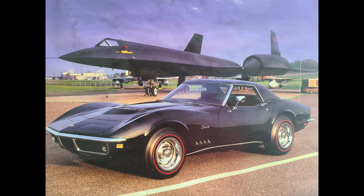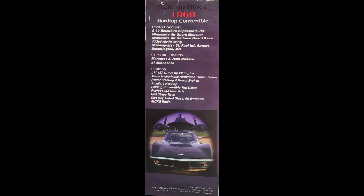In May of 2007, this Corvette was chosen to be on a calendar, and so the photo shoot was made right next to the A-12 Blackbird aircraft, which was the fastest jet in the world. This calendar, along with the rest of the pedigree, goes with the sale of the car for the new owner.